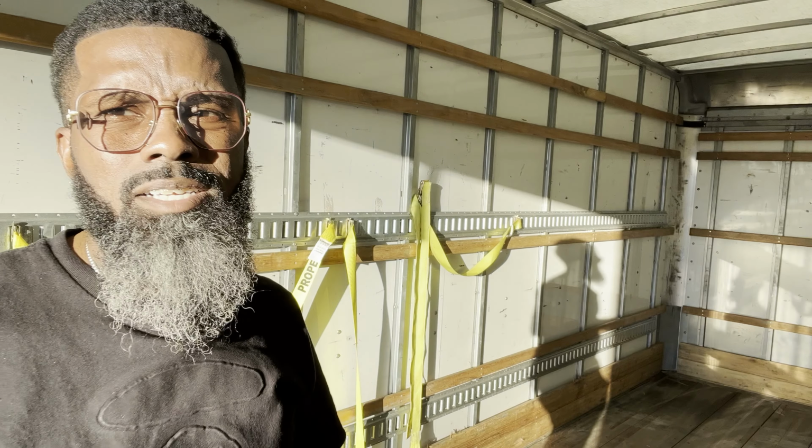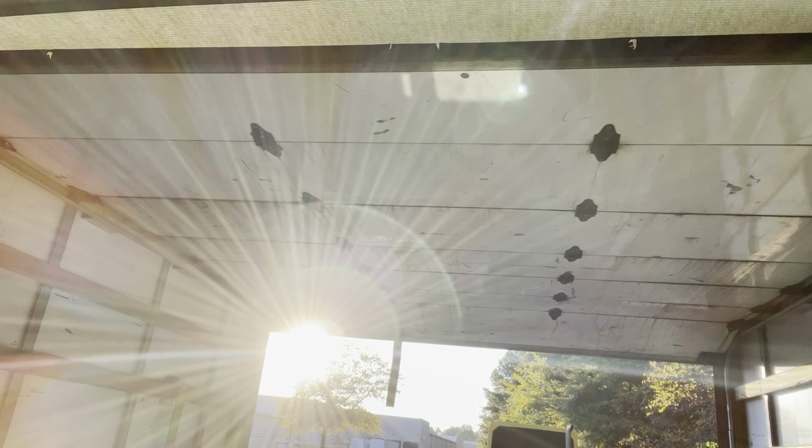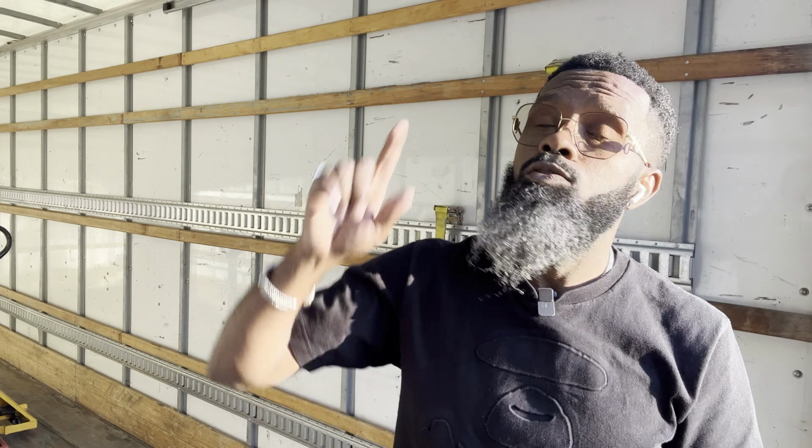So this is why a lot of shippers want swing doors, because you see what happens when you have the roll-up door? It takes up room for them to put certain freight inside of your truck. So this is why a lot of shippers prefer swing doors over roll-up doors, because the roll-up door gets in the way of them loading their freight into the back of your box.